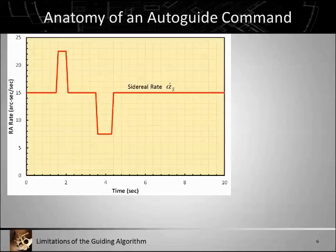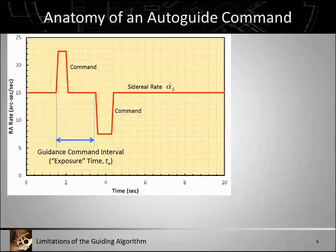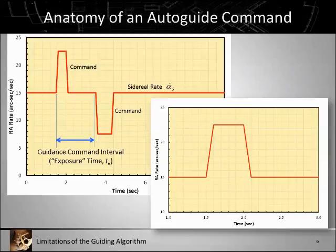Now, I've got shown on here a couple of commands as to what they might look like in this picture, and they are issued, of course, at intervals of the exposure time, as we discussed, that one setting at the bottom of the PHD2 screen. But let's take a closer look at what a command looks like. First of all, the height of the pulse that's being sent is the guide rate that we set in the mount. For me, again, it's about 50% of the sidereal rate, which is about 7.5 arc seconds per second. So that's the height of the pulse.